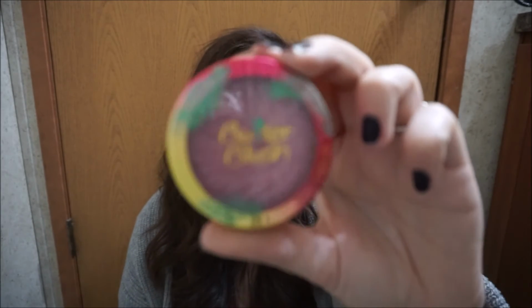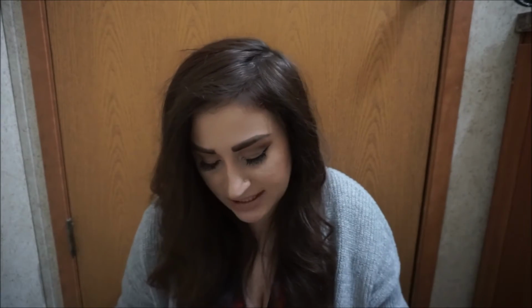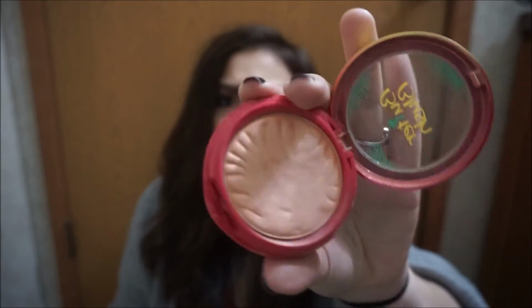And then I have this one in Rosy Pink, which isn't actually a really bright pink. As you can see, it's not too bright. Like I said, I'm not into bam blushes. And this one is more of a sheer blush, and it gives you a glow, and it is in Natural Glow. I believe these are the only 3 shades they sell. They might have one more, but it's more of a nude tone blush, and it's got a little bit of a sheen to it, and it's very pretty.